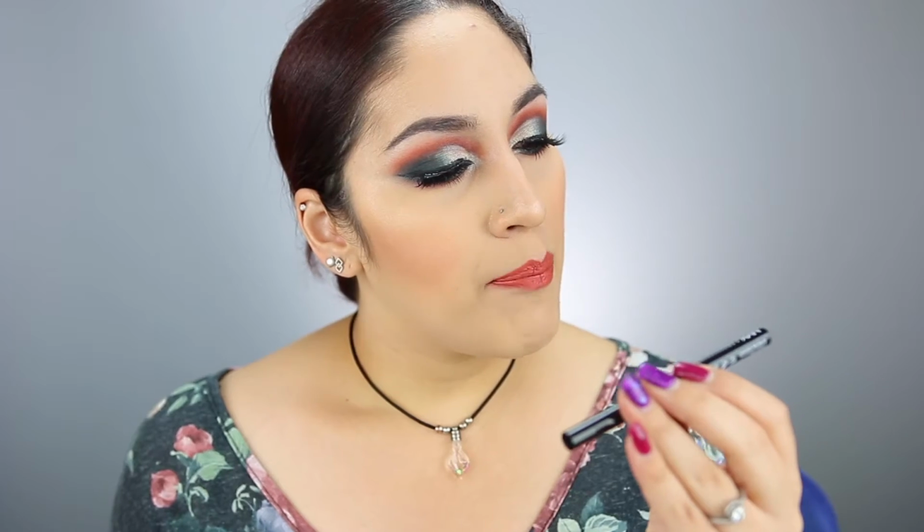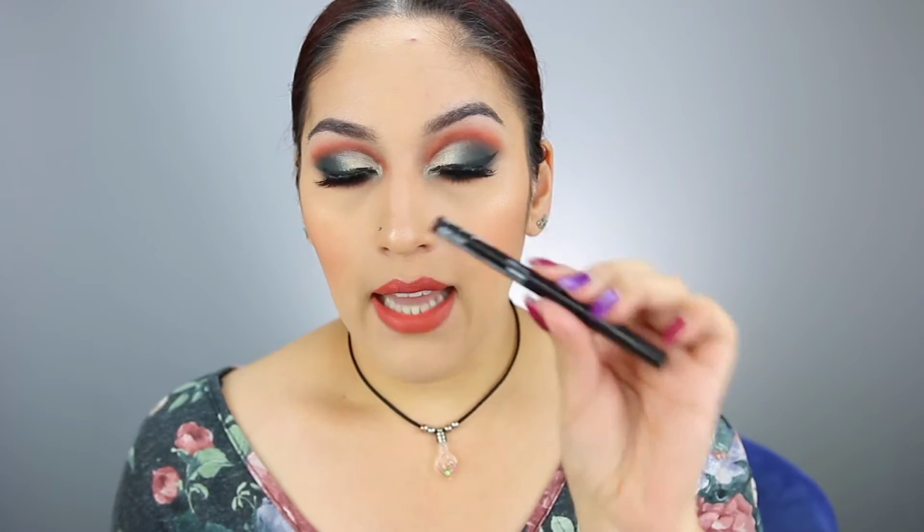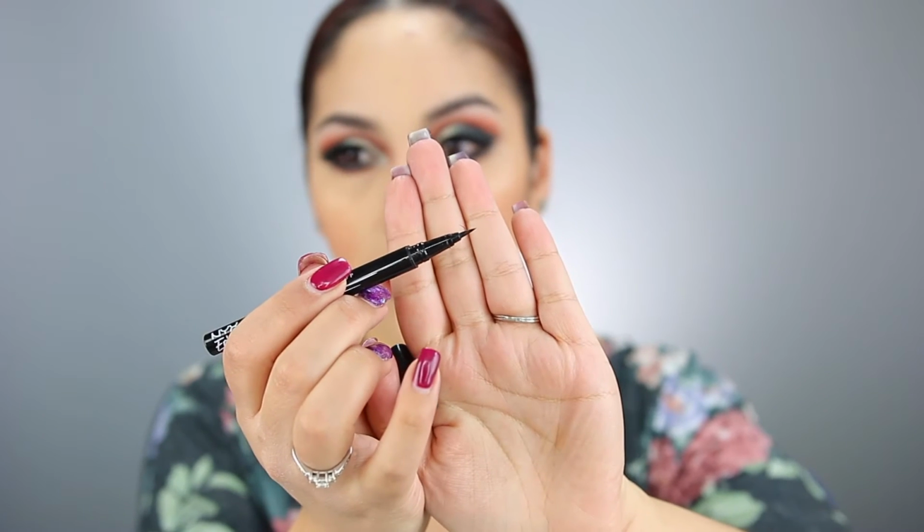Another product that I recommend from the drugstore that is worth your money is this NYX Epic Ink liner. I have the shade Black, and it is a felt tip liner. I love felt tip liners. I just feel like they're really precise for me to be able to create that wing liner that I love to do. It's very creamy, very smooth.